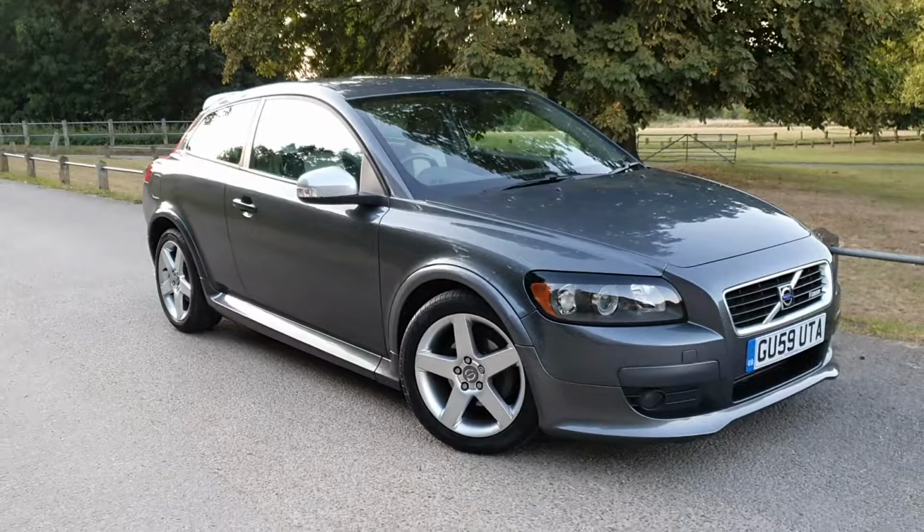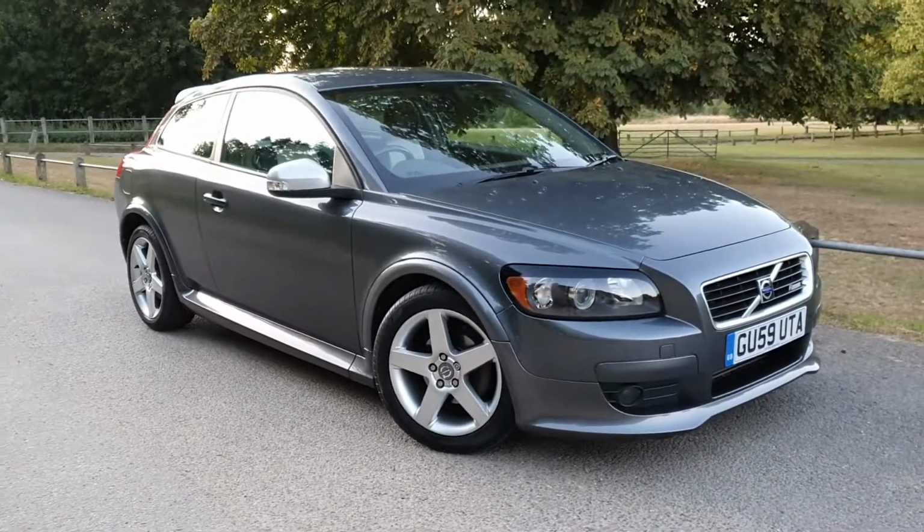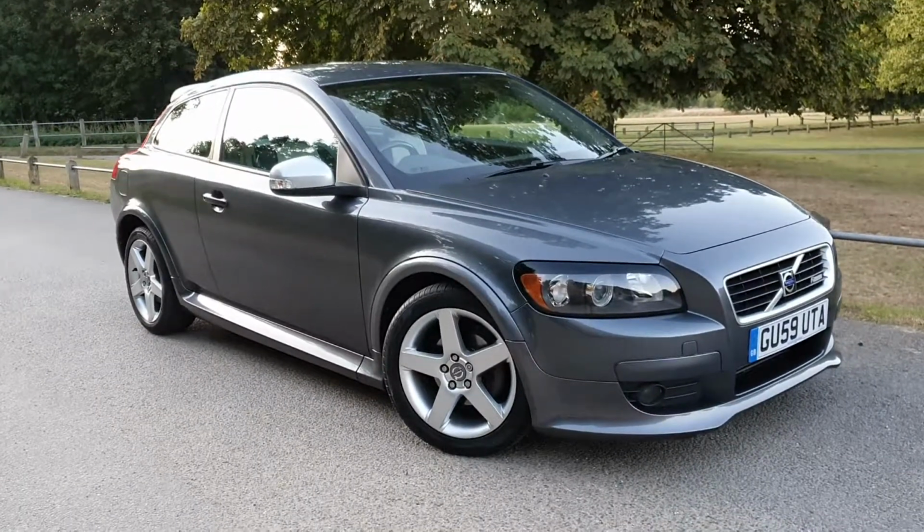Anyway, I don't want to beat around too much about warranties and stuff like that. You've got to come down and have a look at this car. It's absolutely fantastic. You will not be disappointed. I hope you wouldn't be disappointed anyway.